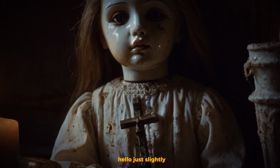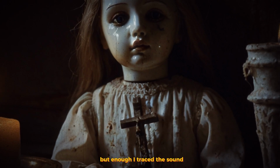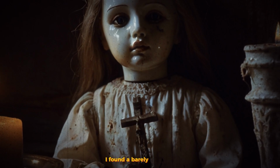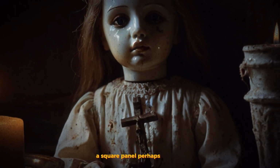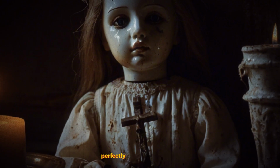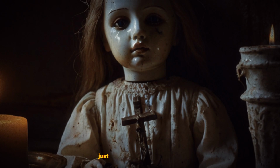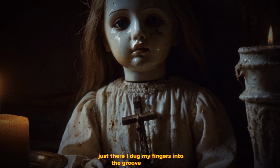Hollow. Just slightly, but enough. I traced the sound, looking for seams in the wood. Finally, near the table's edge, I found a barely visible cut, a square panel, perhaps 2 feet by 2, perfectly integrated with the floorboards. No latch. No hinges. Just there. I dug my fingers into the groove and pulled.